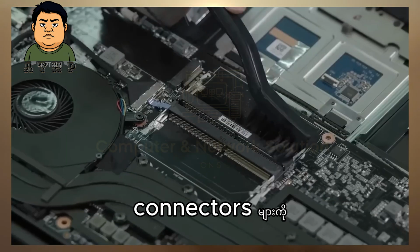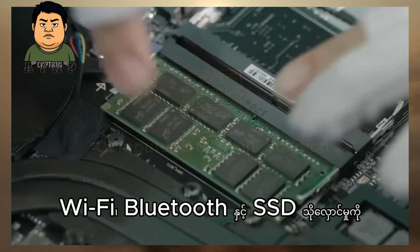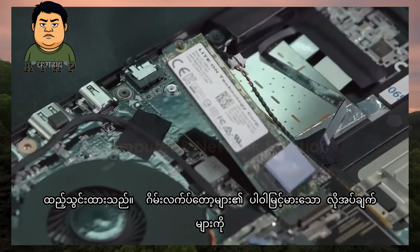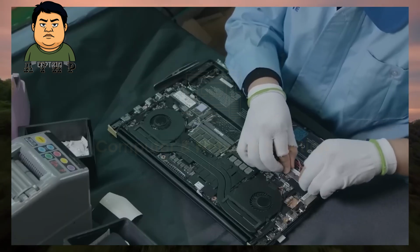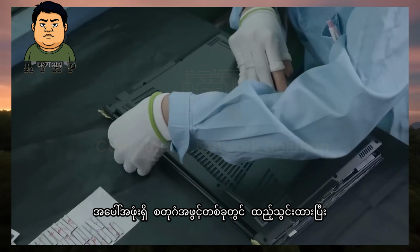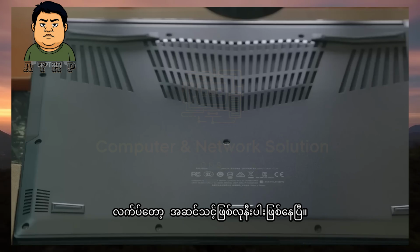Memory module connectors are cleaned with solvent and dried with compressed air to ensure proper contact. The memory modules, Wi-Fi, Bluetooth, and SSD storage are then installed. A large battery is connected to the motherboard to meet the higher power demands of gaming laptops. Finally, the keyboard is fitted into a rectangular opening on the top cover, and a laser etching machine completes the required information underneath. The laptop is now nearly ready.